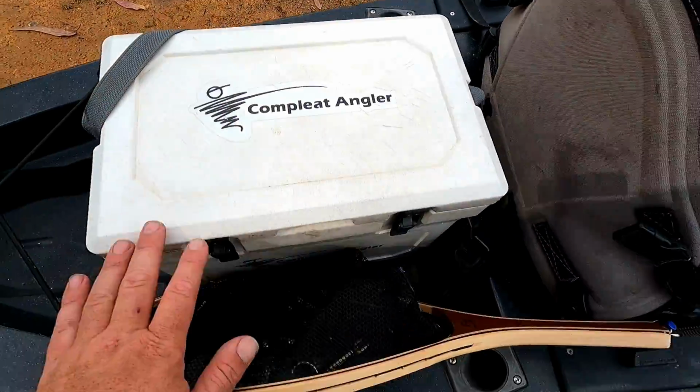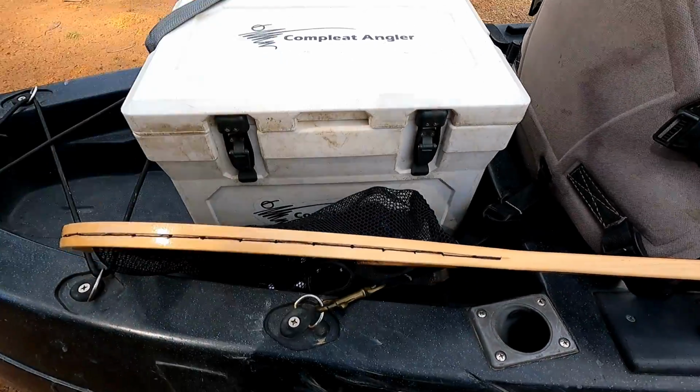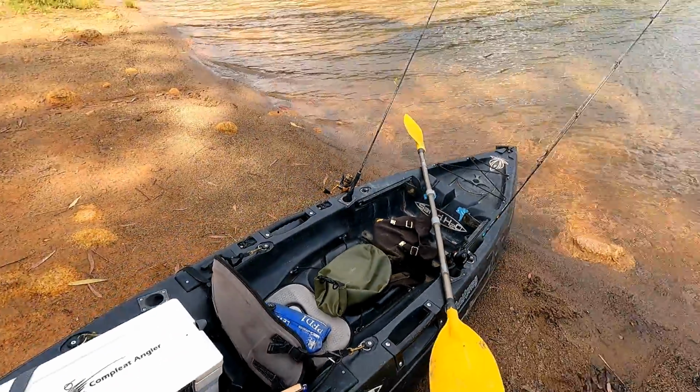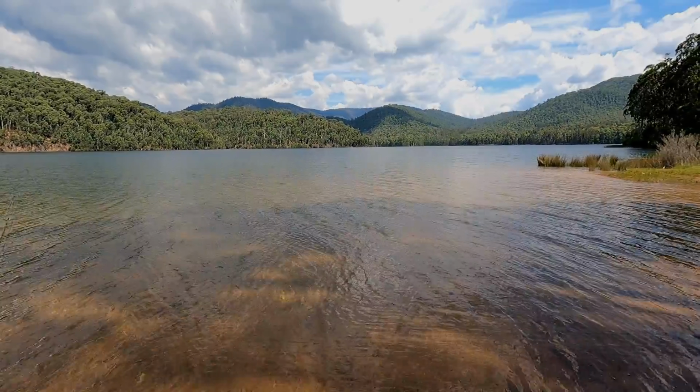Life jacket, esky with some ice bricks to hopefully put some redfin in if I catch any, and a couple of cold cans of Pepsi Max, and my landing net that was sent to me by Brendan from Bren's Angling. That's enough chatter. Let's go and see if I can catch a January redfin in Lake William Hovell.